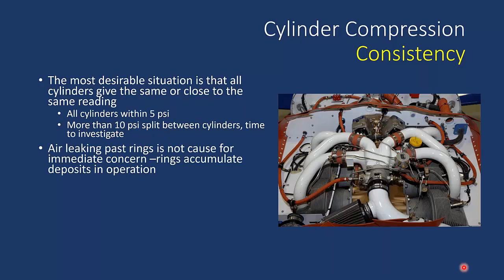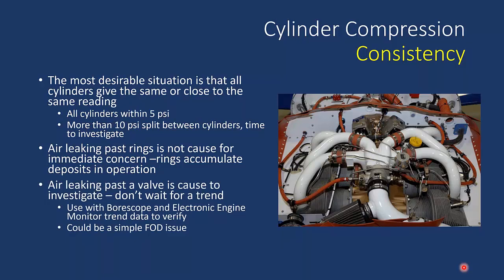Air leaking past the rings necessarily is not cause for immediate concern, right? The rings will accumulate deposits. They also rotate. On occasion, the gaps in the rings will align and you'll have a little bit of leak between the combustion chamber and the case. Not that big of a deal per se.